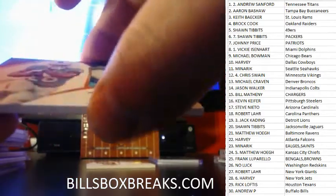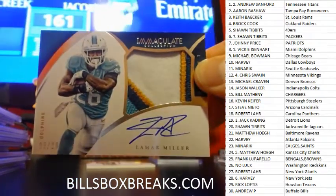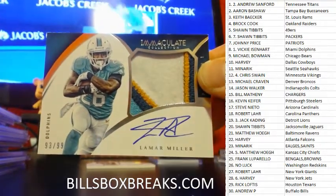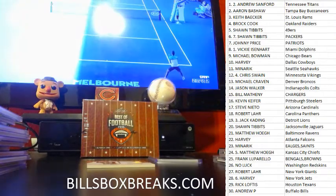I'll snag his IP. I have 99. Lamar Miller. Nice one. Four-color patch auto for the Dolphins. He's good. He's been doing it for like a week.